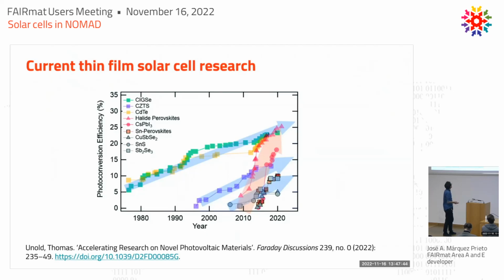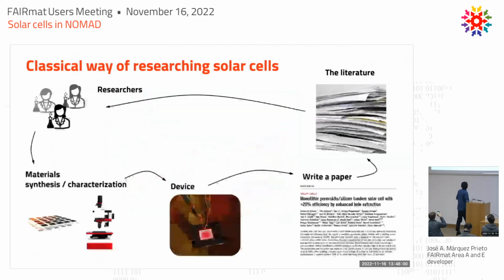There's one exception here, which is the halide perovskite, this red line here, which is out of the norm because of many peculiarities that we will not cover in this talk. But just to show you, it takes decades to reach this point. And the reason is behind the classical way that we do solar cell research.